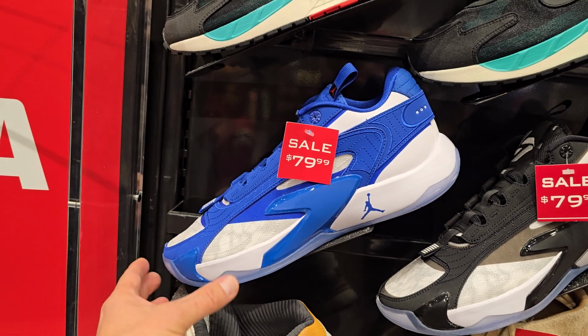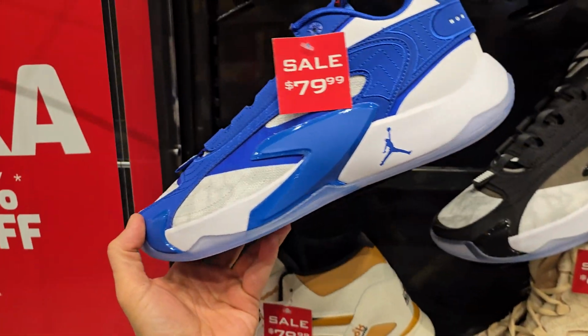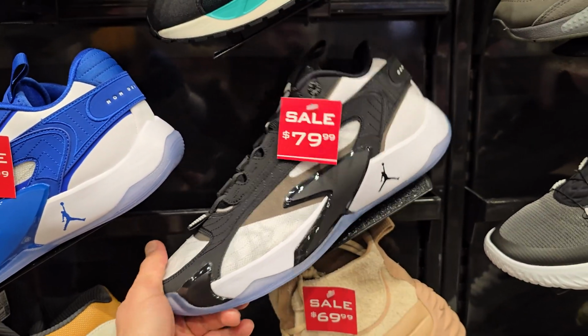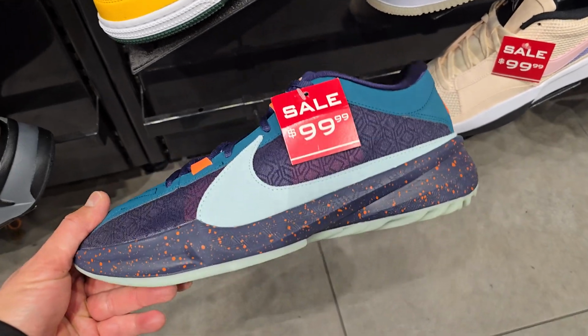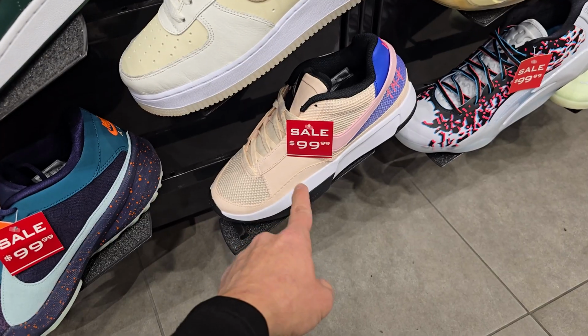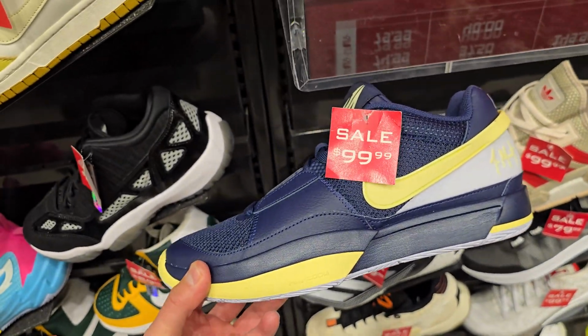Where this place really shines if you need performance type of sneakers. Look at this, $40 for Luka 3s right here. Got them in multiple colorways. These are Team Bank colorways too. If your kid plays on a team or something. I'd say the Zoom Freaks, but they've been on sale even at the retail shops. The Ja 1s right here, $50. Haven't seen that cheaper at too many spots. Multiple colorways going for $50.